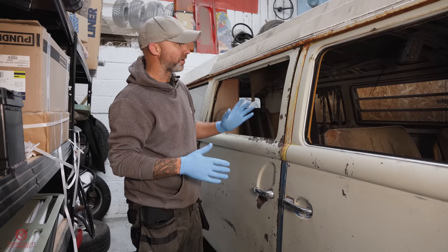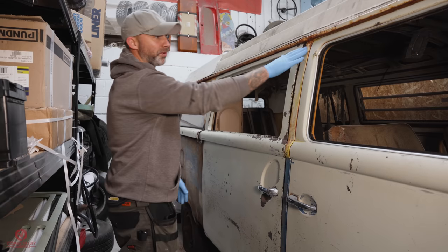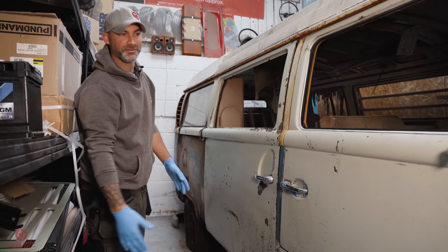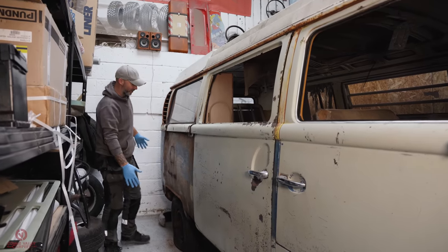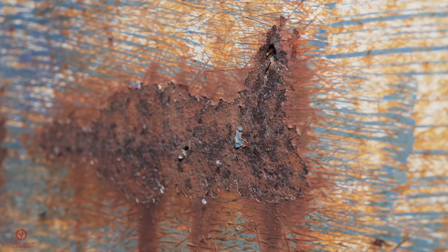But for now, after seeing how good this looks and how unfinished that bit looks, we'll break out the CLR and the thinners again, clean up all of this bit to match everything else around it, and then see the final result for at least this third. And then in another upcoming video or time lapse, we'll get this bit all stripped out, window out, have a look at the condition and clean it up.